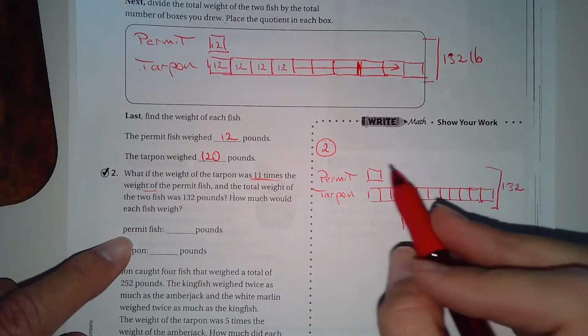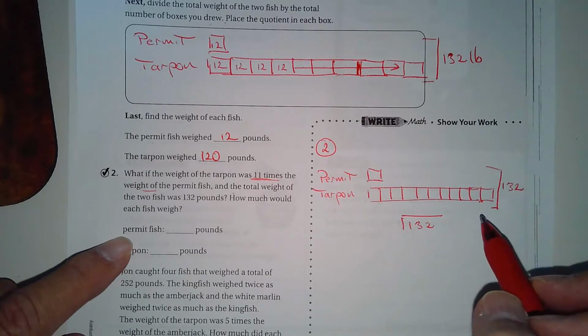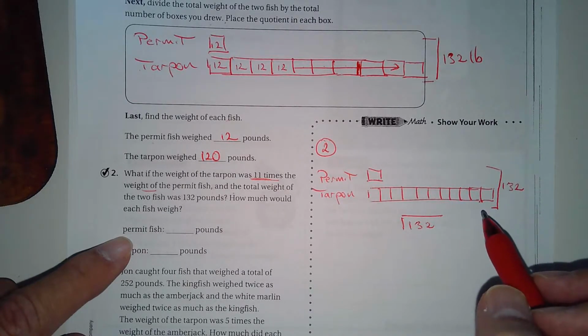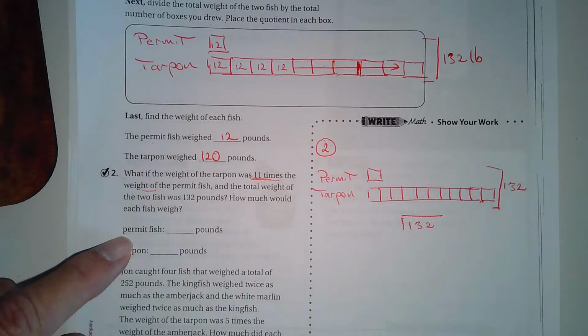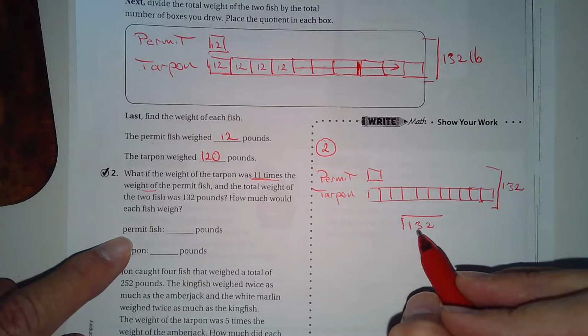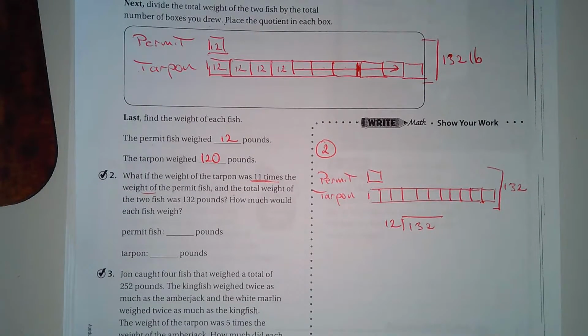Now, how many total boxes do we have in problem number two? Oh, there's a blank stick. We'll do that later. Mr. Montanez, total number of boxes. Thirteen boxes? No. No. Mr. Cowan. 12. There's 12 boxes. So I'm going to divide the total weight by 12. Everybody do that. Go. By 12? Yep.